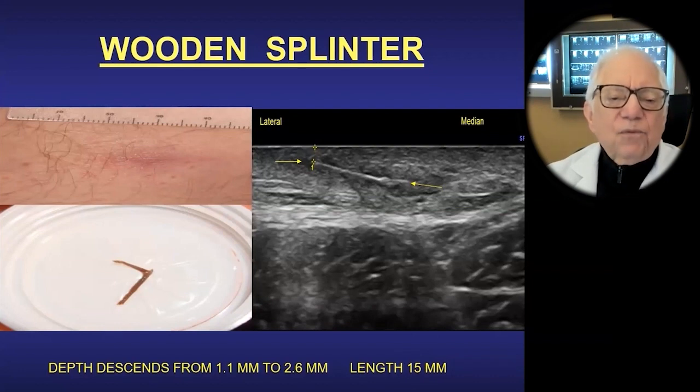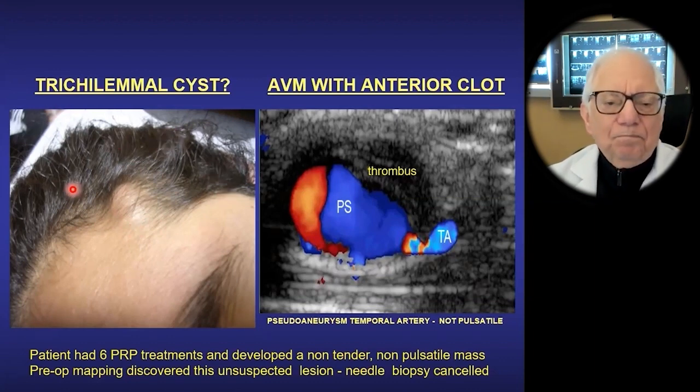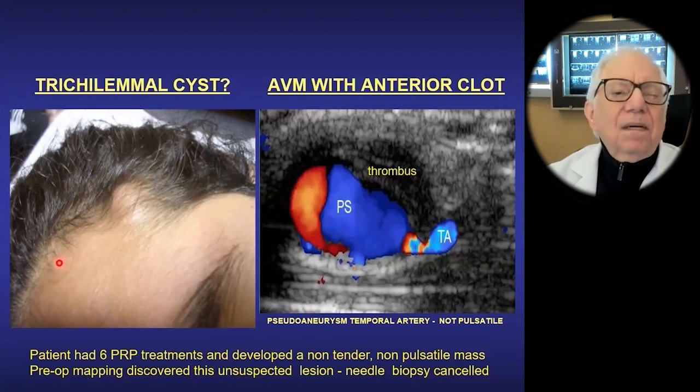We have to look before we diagnose and before we biopsy. This is a cautionary note, because when you treat hair, there are cysts of the hair and a lot of benign tumors related to the hair follicle. This patient was treated with PRP to grow hair, developed this lump.